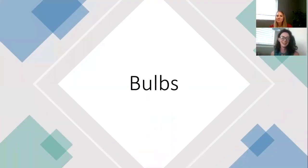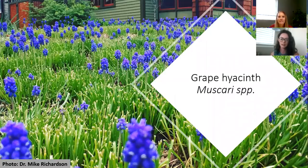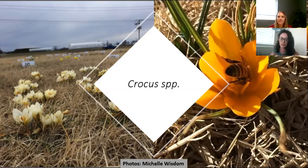Awesome. All right, so these are some of those bulbs. So this is the Spring Beauty. It has these really small white flowers that can be really pretty when they're planted pretty densely. This is the grape hyacinth, which actually is really, really pretty. We see a lot of it here. Nice pop. Yeah, a little pop of color there. Some of these crocuses come in dark purple, light purple. We tested one of these cream and these dark yellow ones. So there's a wide variety of colors there.